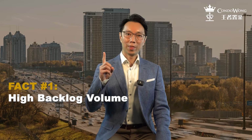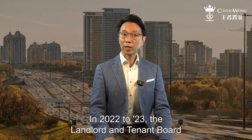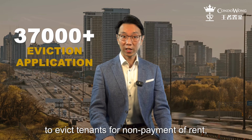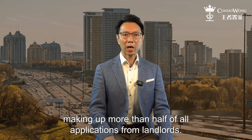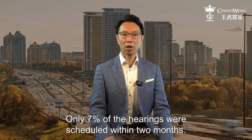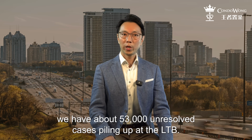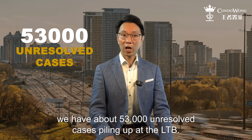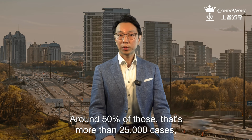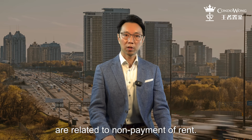Fact number 1, high backlog volume. In 2022 to 23, the Landlord and Tenant Board received more than 37,000 L1 applications to evict tenants for non-payment of rent, making up more than half of all applications from landlords. Only 7% of the hearings were scheduled within 2 months. As of February this year, we have about 53,000 unresolved cases piling up at the LTB. Around 50% of those, that's more than 25,000 cases, are related to non-payment of rent.